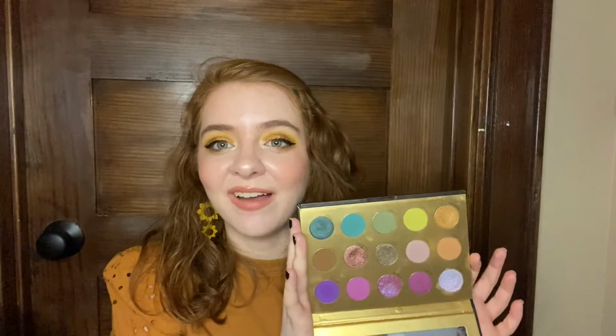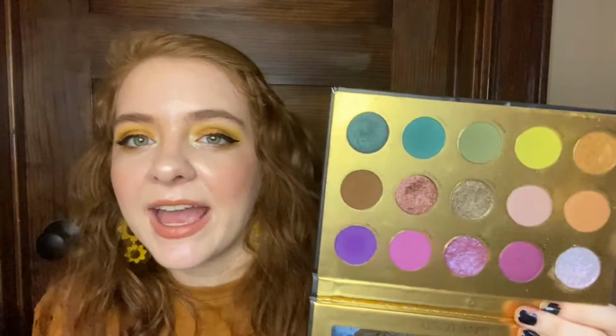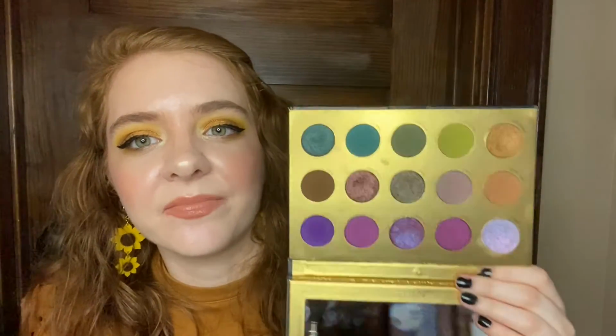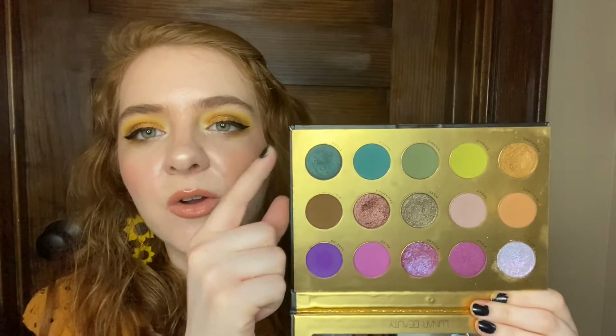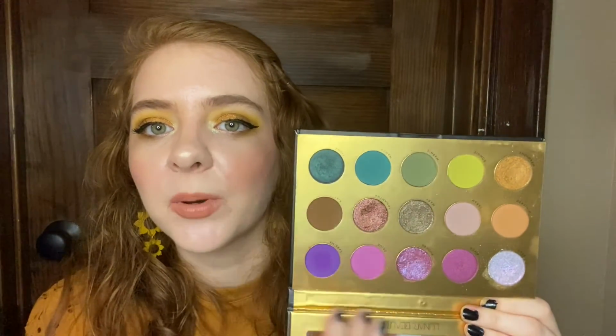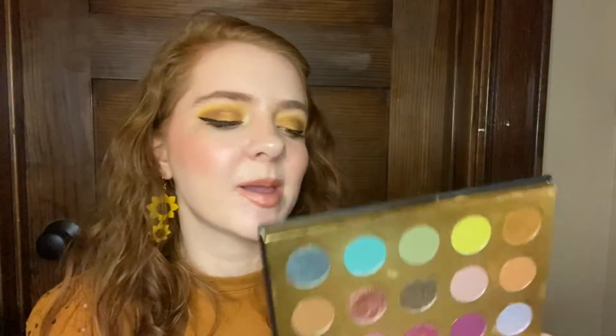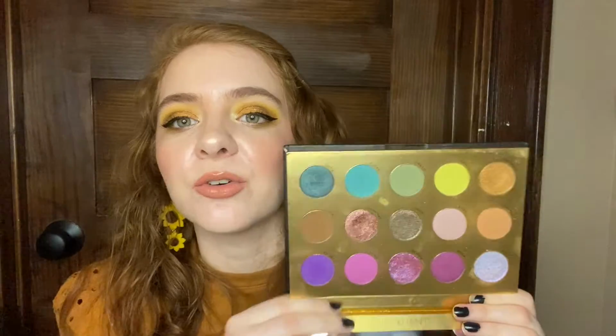It's beautiful. I love this palette. I love that you can get so many different looks out of it. You can get the green tones, you can get the bluish tones, you get the neutrals, you get the purples. You can just do so much variety with this palette. It's such a good color story, and the theming behind it is so good.